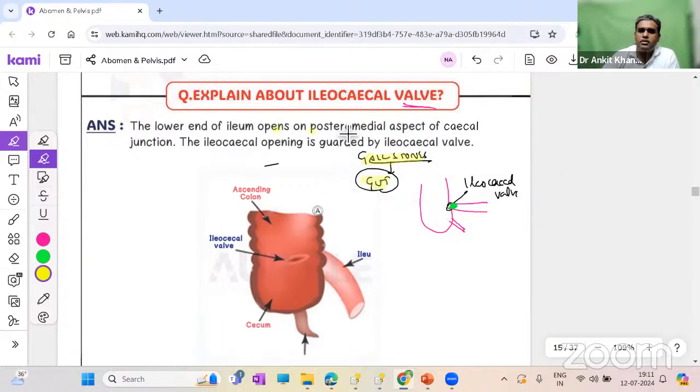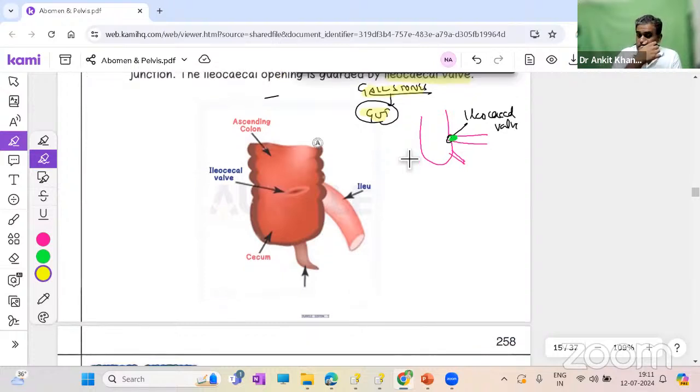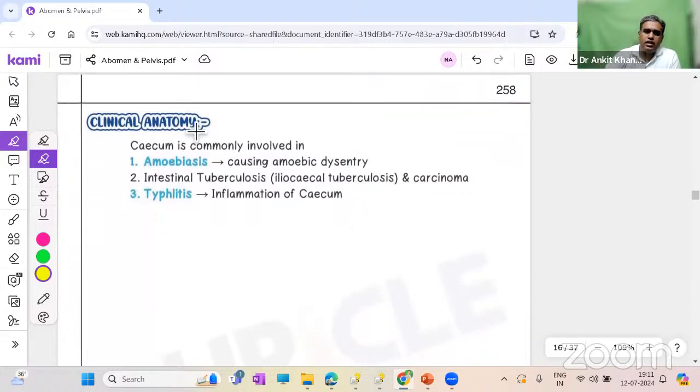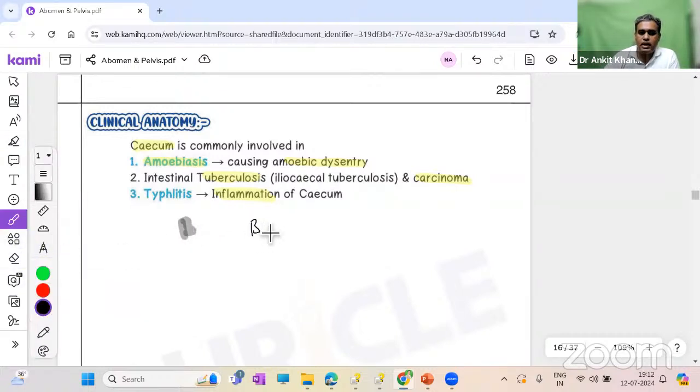So the lower end of the ileum opens into the posterior aspect of the cecum junction. The ileocecal opening is guarded by this wall. This I'm telling you for the clinical importance, so that you generate some interest in it. The cecum has some clinical anatomy, like amoebiasis causing amoebic dysentery. There can be infections and inflammations and some carcinoma also. As I told you at the beginning of the topic of the cecum, it is a blind sac. So a blind sac has its own disadvantages, as you can see from this clinical anatomy.